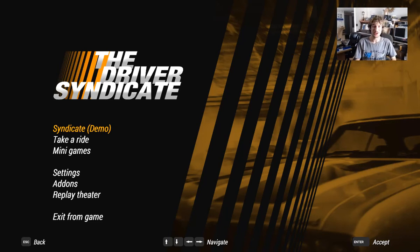They have a menu, like menu music and all that. That is awesome. Funky tunes. Oh yeah, and they have options on the bottom to show you the controls and all that.